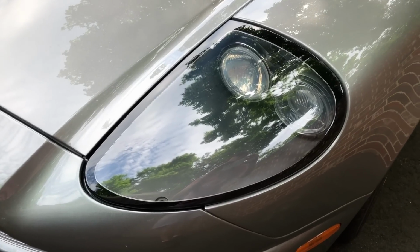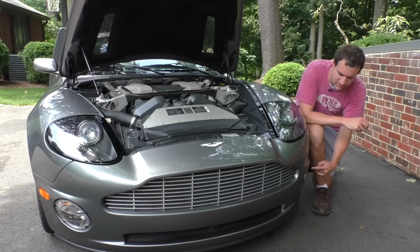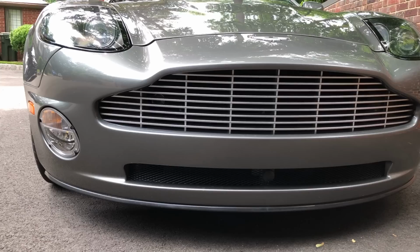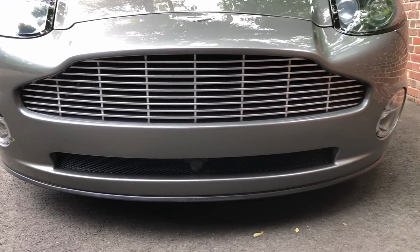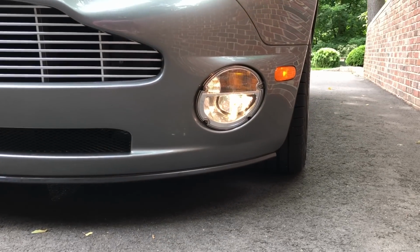It's a kind of an odd look, especially by modern standards. Next up, the other interesting lighting thing up here is the fog lights. They're housed in this giant circle in the bumper, and they give the car kind of a cool look in front. Interestingly, the fog light itself is only the lower half of the circle.